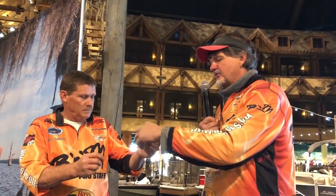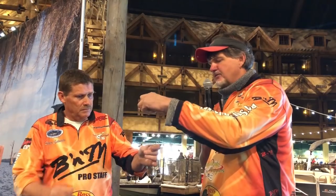There's 5 sizes. Every one of those sizes will migrate in line size. The larger the sinker, the larger the line size. Also, they'll migrate in length. When I'm talking about length, I'm talking about distance from the hook, basically from one hook to another. This happens to be the 3/8.